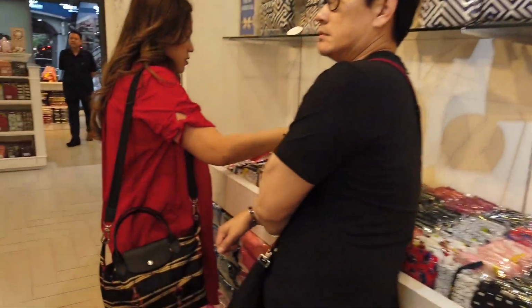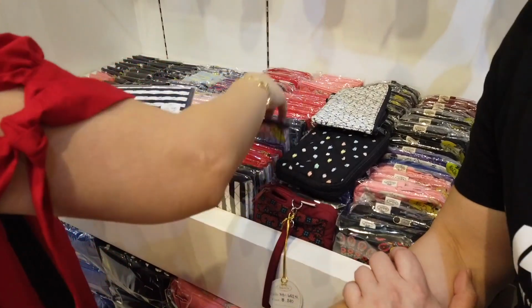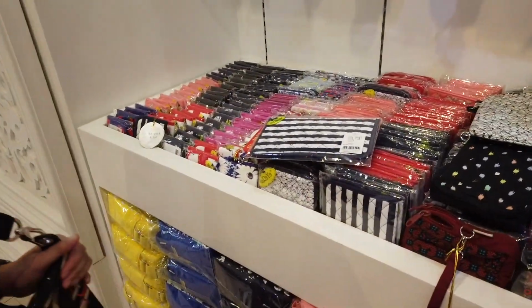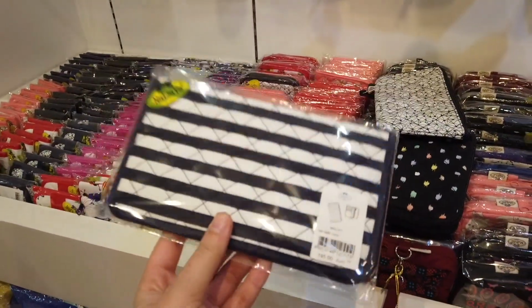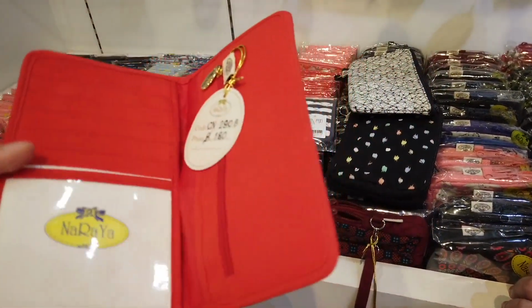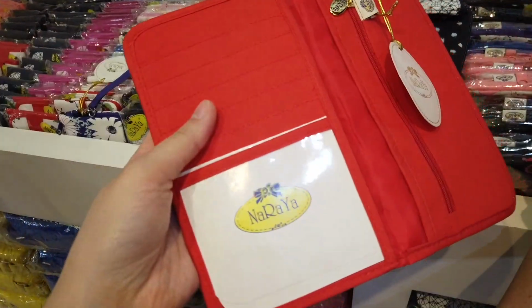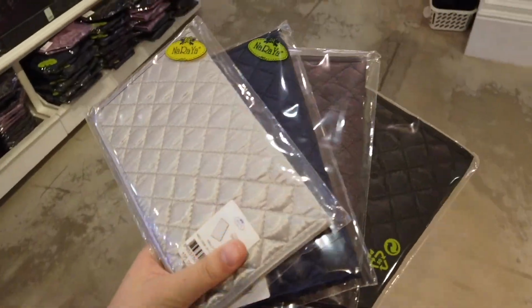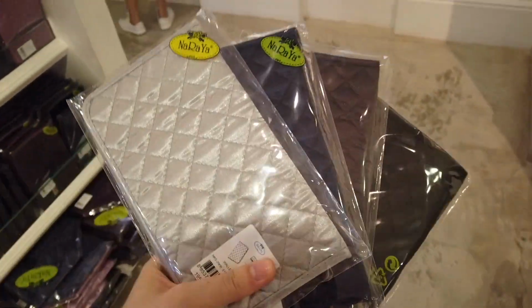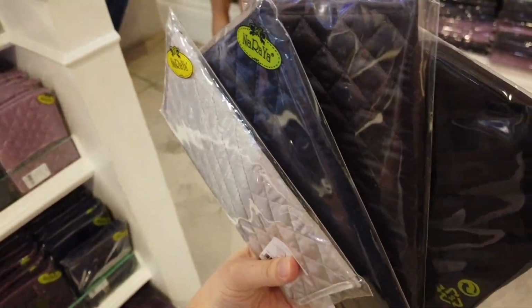Ah, ayan na. Super useful nito for traveling. It's like a currency wallet, ganun. Ayan siya. Ang dami niyang pockets. Tapos may zipper, ganyan. And then, two pockets here inside. Guys, ito yung ginagamit namin pag nagto-travel kami. Kasi super convenient nito and super nipis lang. So, it's easy to shove in your bag.